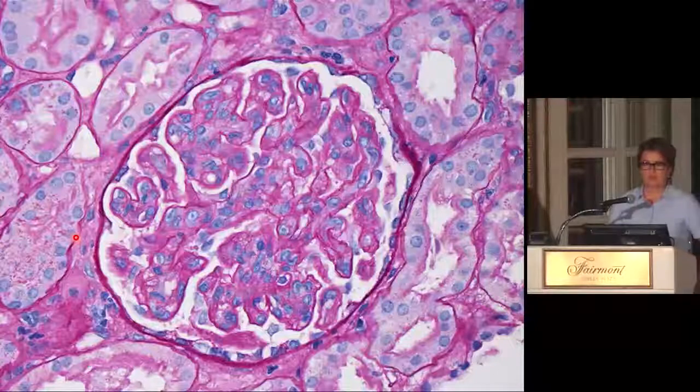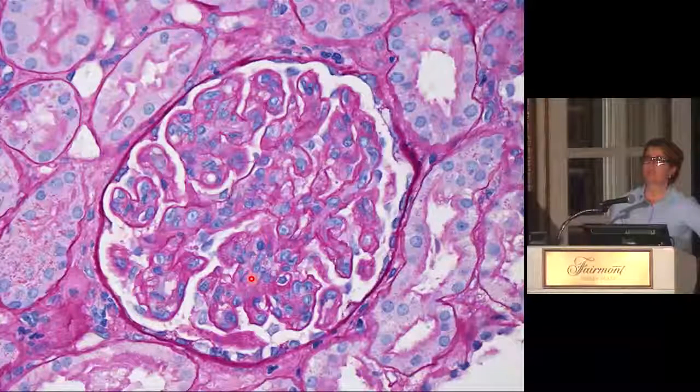Let's get back to the glomerular business. So you see that this glomerulus is hypercellular, the capillary walls are kind of thickened, there are just a lot of cells here, and when you start actually looking at what these cells might be, you will think, okay, this is some kind of either GN, so with endocapillary hypercellularity due to inflammatory cells, or this could be just really very reactive endothelium.